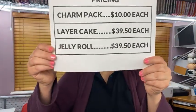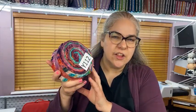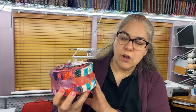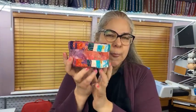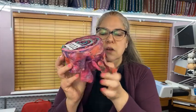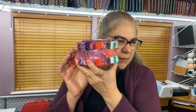You know, I'm going to just insert some jelly rolls here. We have three different jelly rolls to feature, and jelly rolls are $39.50. And you can also request your own jelly rolls. Just tell us a color scheme that you'd like, and we can make them up for you. Or if you look on our website, under shop and then Batik Fabrics, then it will show you a lot of what we have to offer, and you can say, I want a jelly roll of these items.